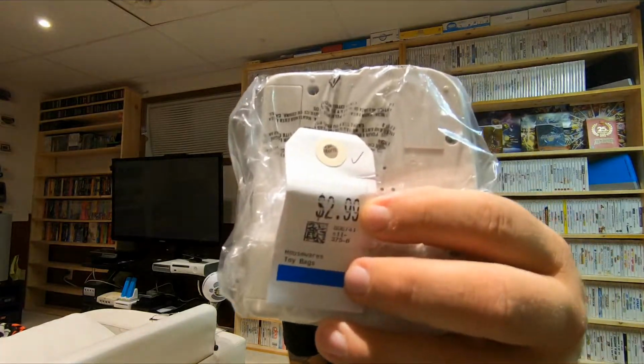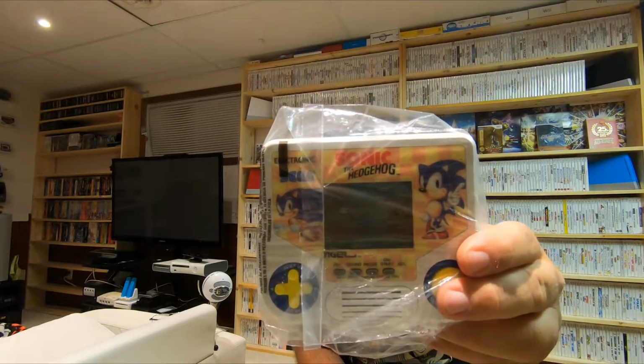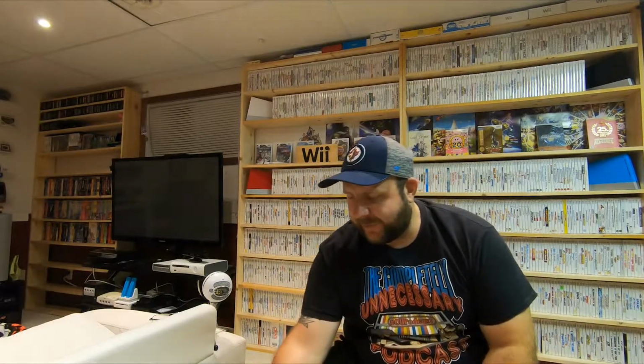I also found this. See if I can get the price in there too. It's still on the bag. $2.99 at Value Village. And this was the Sonic Tiger handheld. Now I already have one, so this one will just be traded or sold at the convention that I'm doing, or traded at some other point.